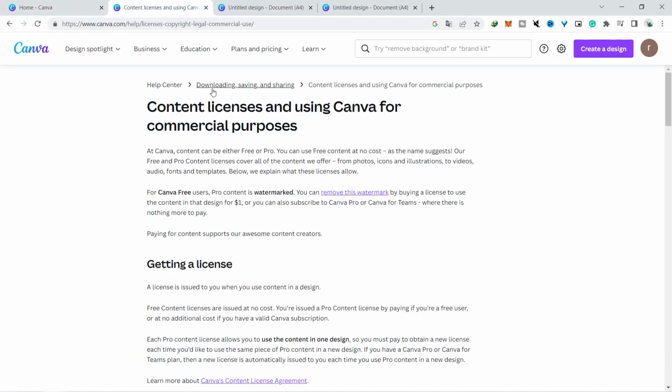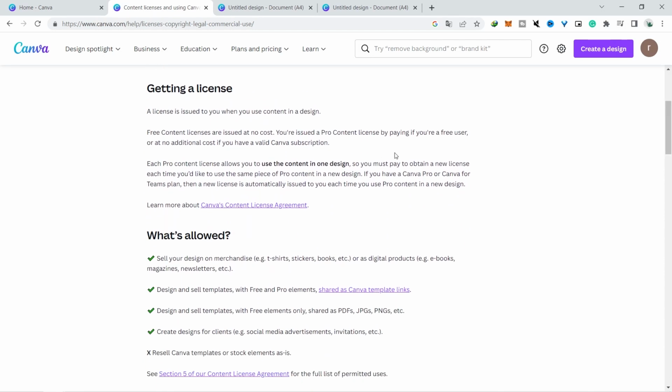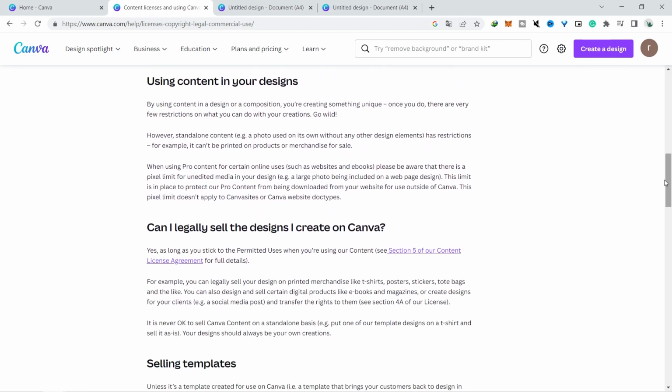I just remembered that if you want to sell templates or digital products, I highly recommend that you read the license agreement in Canva so that there are no problems in the future.